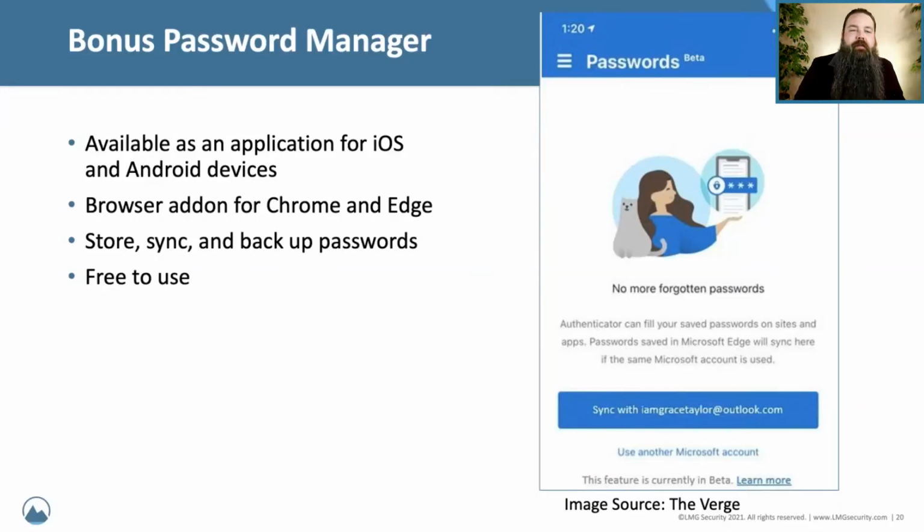As a bonus, if we're using the Microsoft Authenticator through either iOS or Android, this acts as a bonus password manager. So if you don't already have a password manager solution in place in your office, something like Dashlane or 1Password or LastPass, this can be at least a stand-in until you have one of those more robust solutions in place. So far, the password testing feature is still in development, but it's looking pretty good, and it looks like there is a good use case for portability across systems. This is also available as a browser add-on for Chrome and for Edge, and it'll allow you to store, sync, and backup passwords across devices. Also free to use, so that's always a nice little way to have that as an extra piece of your security toolkit.